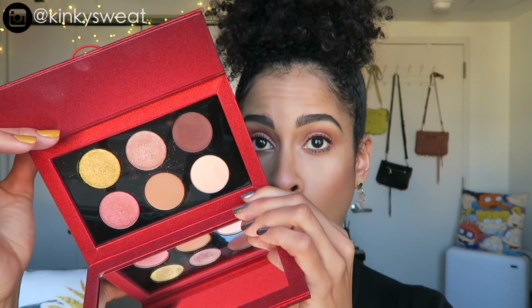To my knowledge, as best as I can, because I think I know of all of Pat's shadows, her motherships and her singles, these shades are all new, to my belief. I could be wrong. I am very susceptible to human error, even when it comes to Pat. But we'll swatch all these colors. We'll do some comparisons as best as I can. I am assuming, based on the design of this palette, this is considered a holiday palette.